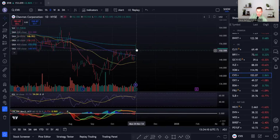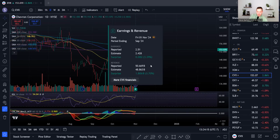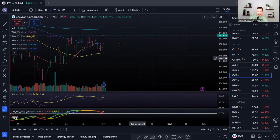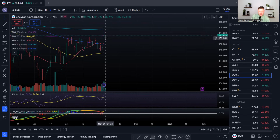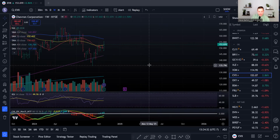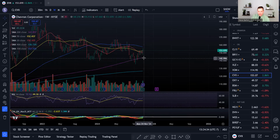Chevron had an interesting bar on Friday. It shot up, looks like they had a good earnings report to the upside, then came right back down. It looks like it got a little overbought and then settled right on the 200-day moving average. Looking like it's probably going to go down on Monday and Tuesday. If we go to the weekly here, we can see we got this rising 200 weekly moving average. So I think any entries around that 200 weekly moving average would be good.